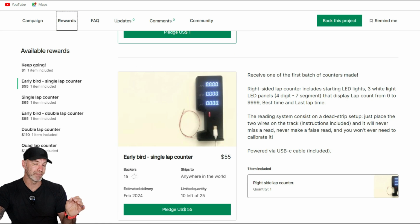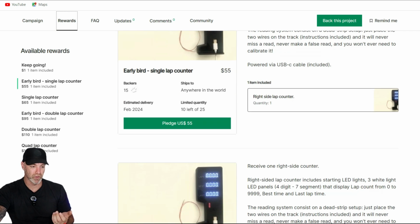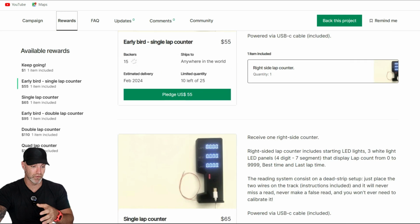And this is where the pledges work. An early bird single lap counter. A lot of people ask me about how much this stuff costs. This is in US dollars. As you can see, the early bird lap counter is $55. He's got 25 ready to go, and if you pledge $55, you will get one of those. Now, that is great for a review. That is great to test it. You're one of the first.